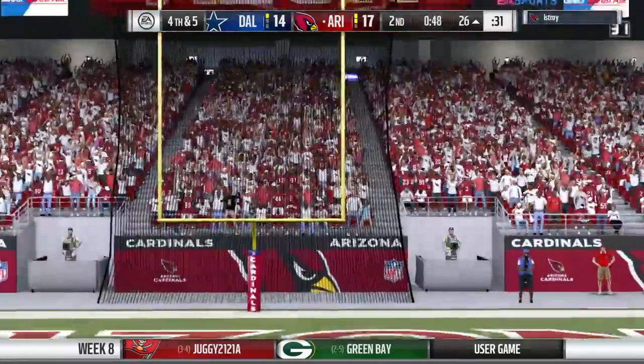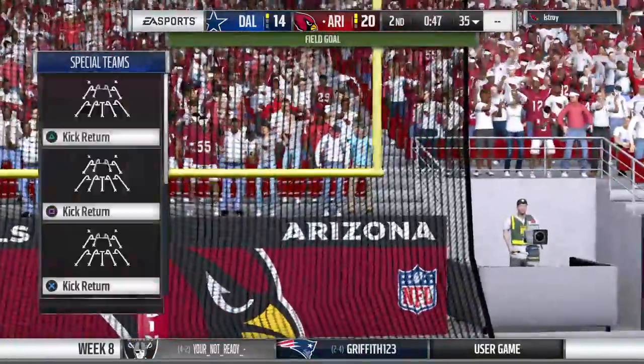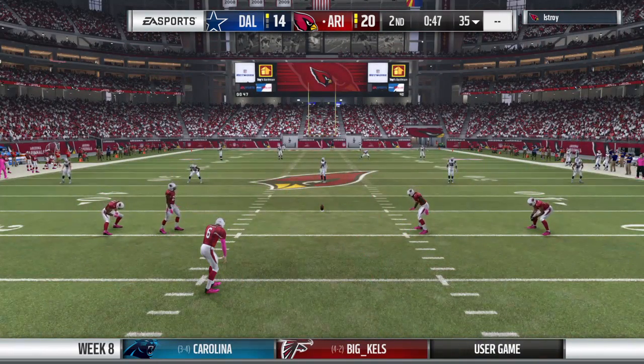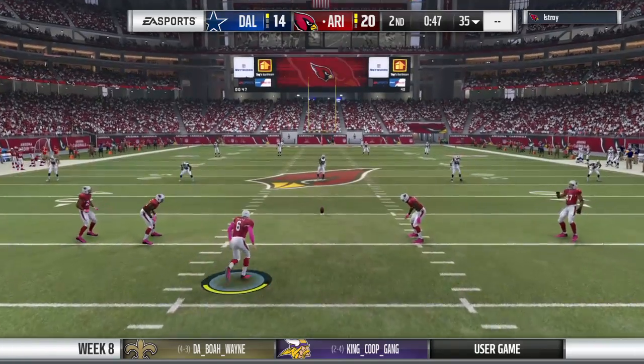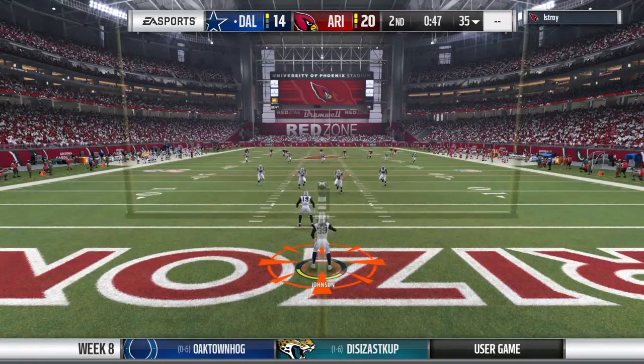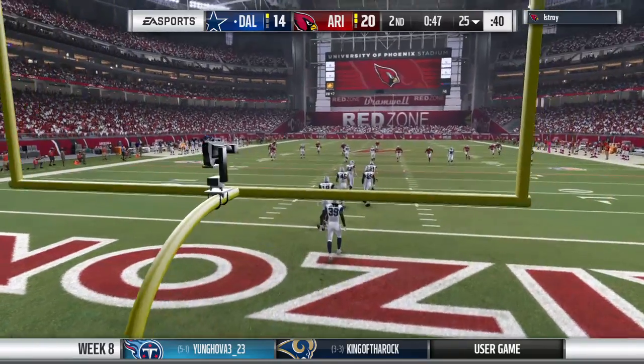And the 11-year veteran bangs it through, and they stretch the lead to 6. It's 20-14 now. So in the end, they had the ball for 10 plays, but the drive only yields 3 points. Yeah, they were able to move the football, but the defense stiffened once their backs were to the end zone, and they were able to hold them to just 3.